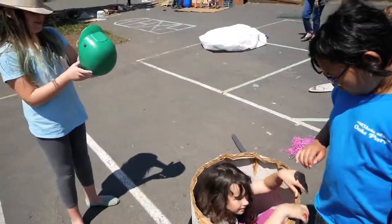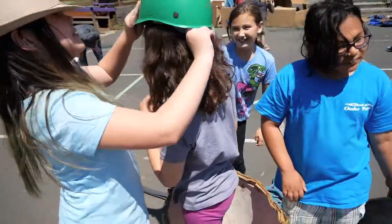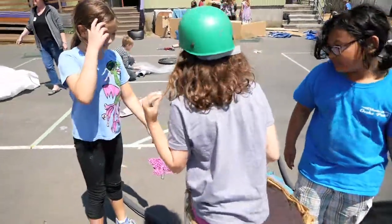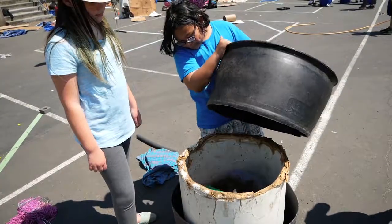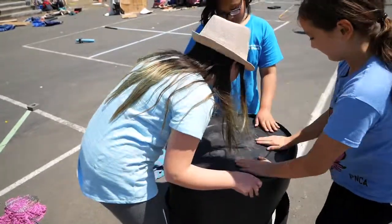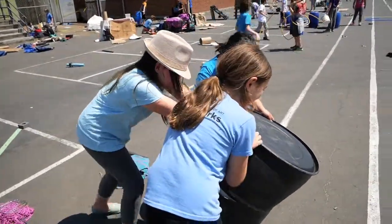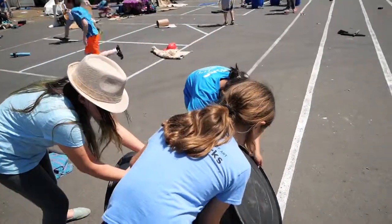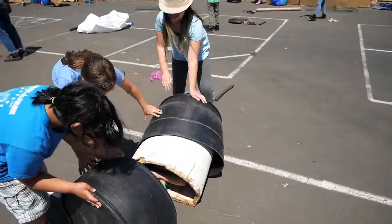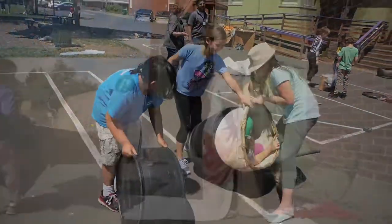I want to make sure this fits perfectly. We have a safe ride. Yes. Alright. Okay, crouch down. Go down. You can sit up when we put the thing on. Alright. You're allowed to sit up now. Now we're gonna tip you over. Alright, let's roll those back. What? Okay, we have to lift you up.